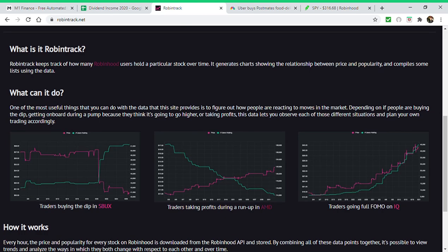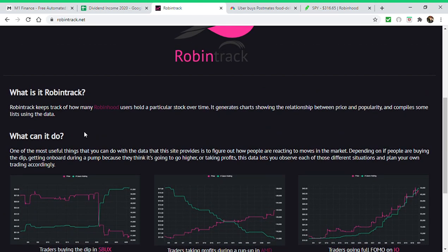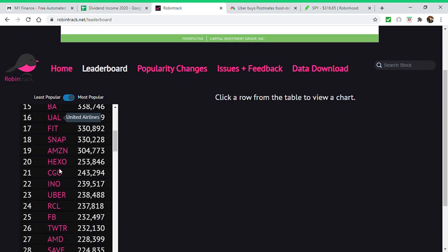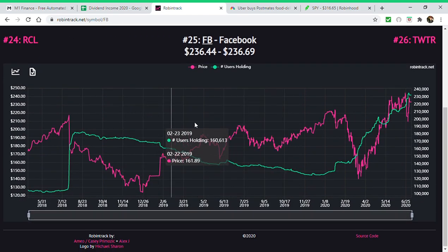What can it do? One of the most useful things that it can do with the data that this site provides is to figure out how people are reacting to moves in the market, depending on if people are buying the dip, getting on board during a pump because they think it's going to go higher, or taking profits. This data lets you observe each of those different situations and plan your own trading accordingly. Now, first of all, I'd like to start by saying I would not base a purchasing decision off of Robin Track, but I'm just going to scroll through the top 25 stocks here and give you an idea about how people have been treating the market.